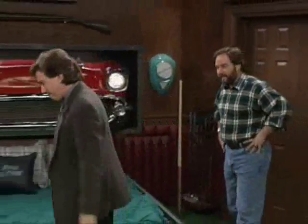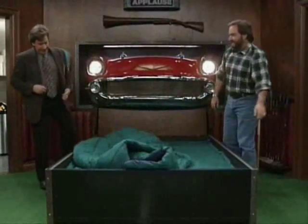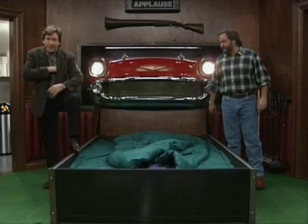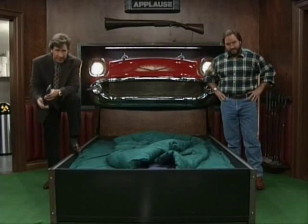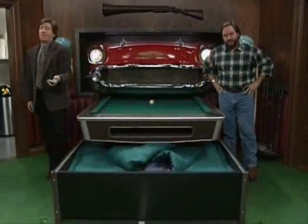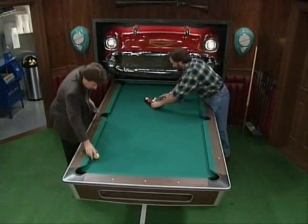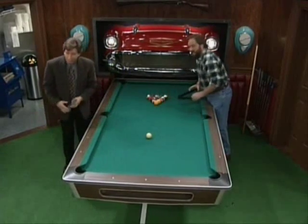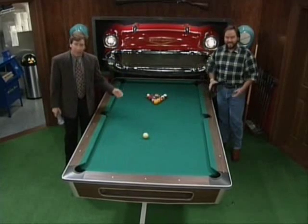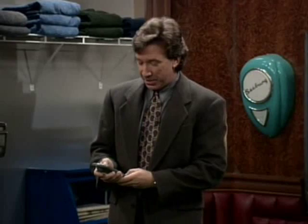Now let's get to the problem of making that man's bed. That's right. After a man slept in it, it might look something like this. Al, who wants to waste time with hospital corners and fluffing up sheets? You just press a button and the man's bed becomes... Table. Of course, we're gonna need some cues, Al.